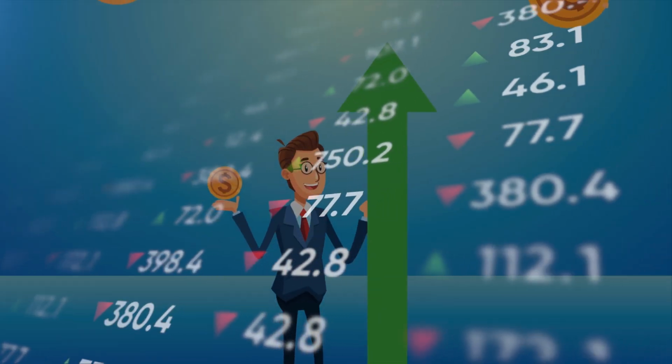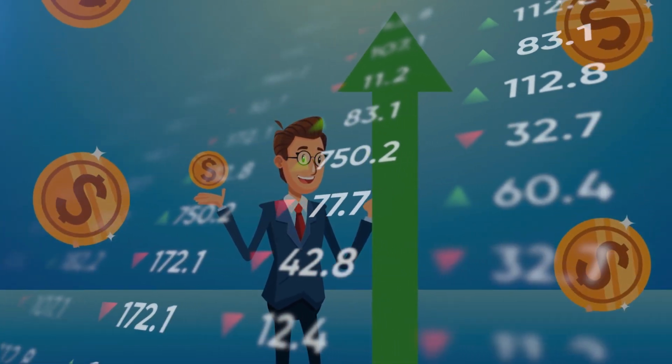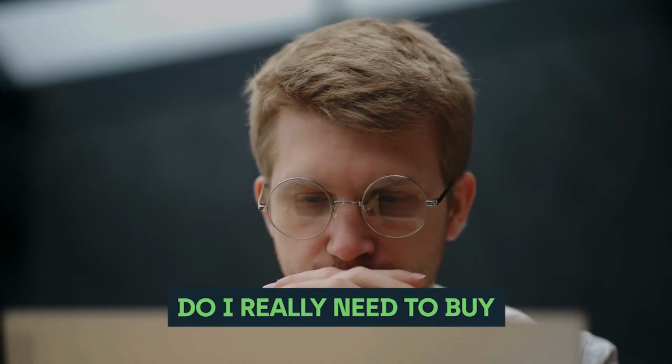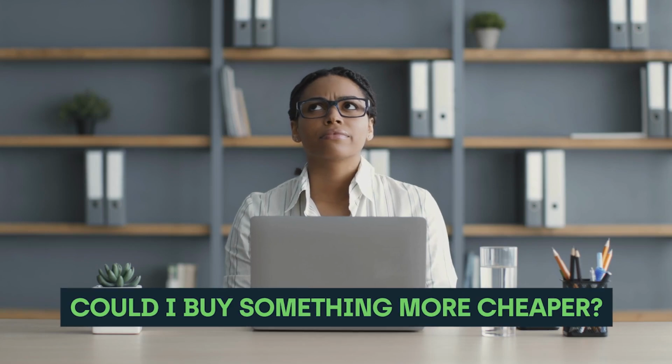Now, if you're getting a time between 5 and 10 years, that's still pretty normal and doable. All it means is that you can afford to expand your investment strategy out a little bit more. More on that later. But if you're facing a time period of between 15 and 25 years, I think you then need to do a bit of introspection. Do I really need to buy such an expensive house, let's say in Fulham or Chelsea, Woodford Green, wherever you might be? Or could I buy somewhere cheaper?